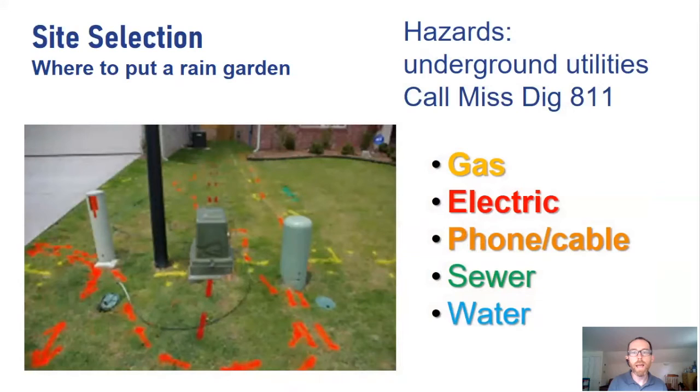All right, I think our last thing to think about in terms of obstacles is MISDIG. You want to call MISDIG, 811, so you can get your underground utilities marked. You'd be amazed, you build this beautiful rain garden design and then you go to dig and you find out, boom, underground utilities all throughout the area that you hadn't planned for.